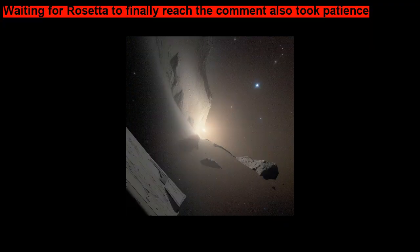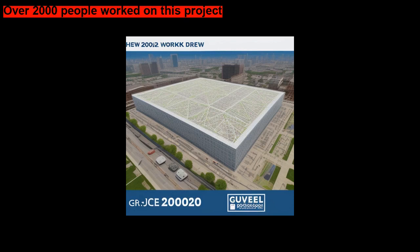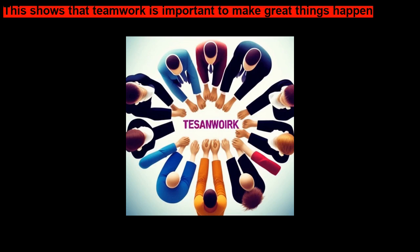Waiting for Rosetta to finally reach the comet also took patience. They had to wait many years until it arrived. Over 2,000 people worked on this project. This shows that teamwork is important to make great things happen.